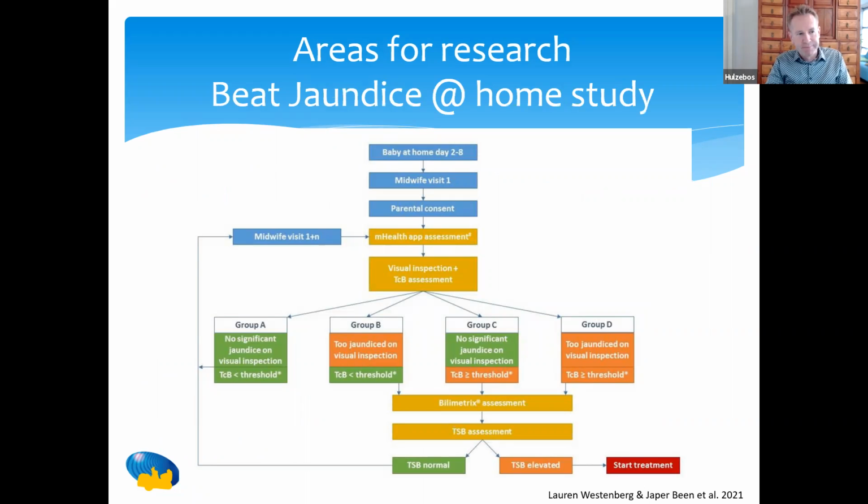In July 2020, actually within 10 days, the so-called Beat Jaundice at Home study, Better Assessment of Jaundice at Home study, will start in the Netherlands. This project is led by Lauren Westenberg and Jasper Been, and we will study 3 screening methods for neonatal hyperbilirubinemia at home in approximately 2,000 neonates with a gestational age of at least 35 weeks.